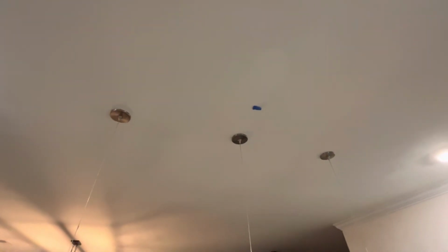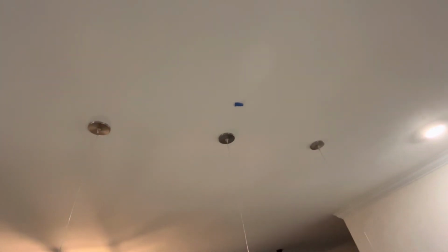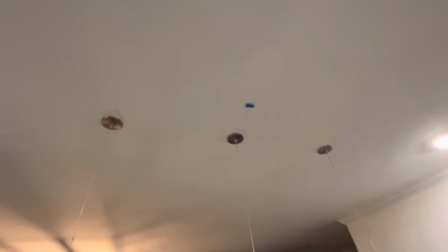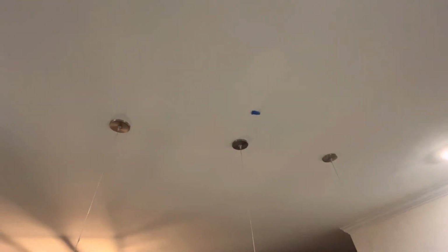This is a 12-month warranty inspection. Over time, that would cause condensation in the attic. That would create mold. And if you have mold, wood-destroying organisms are attracted to the moisture. So this could create a lot of problems. 12-month warranty inspection.